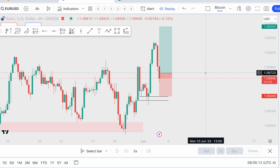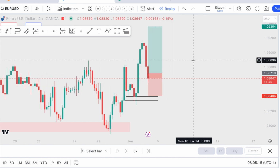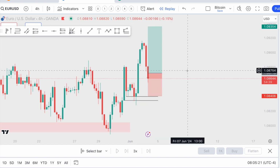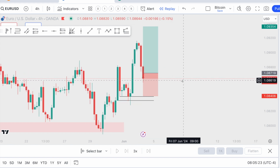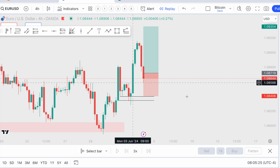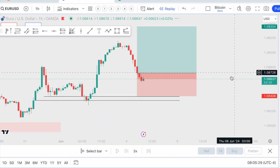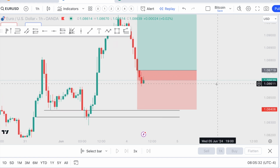Euro's coming down, and now with dollar hitting a key level for me where I expected to get rejected, I'm naturally looking at what's going on with euro to see if I can get some longs. So we've tapped this 4-hour order block. I actually went long a little higher. I have a long position, so I don't know how it's going to play out.